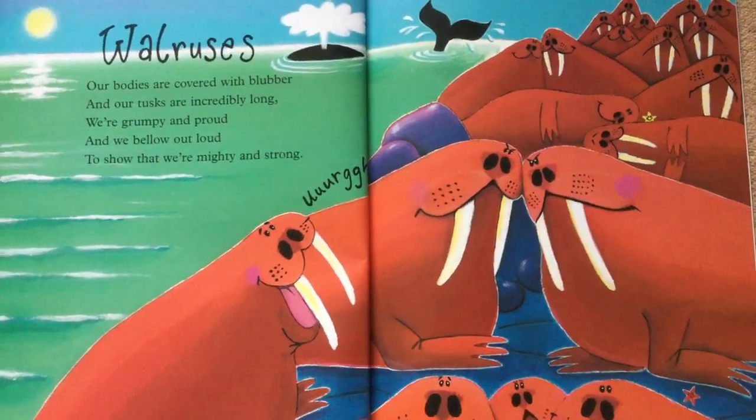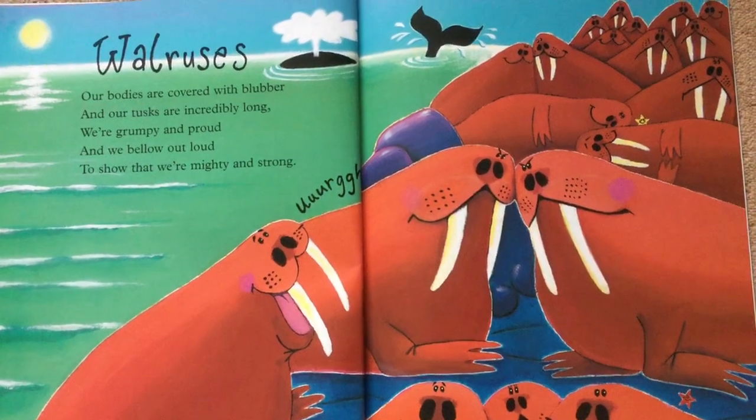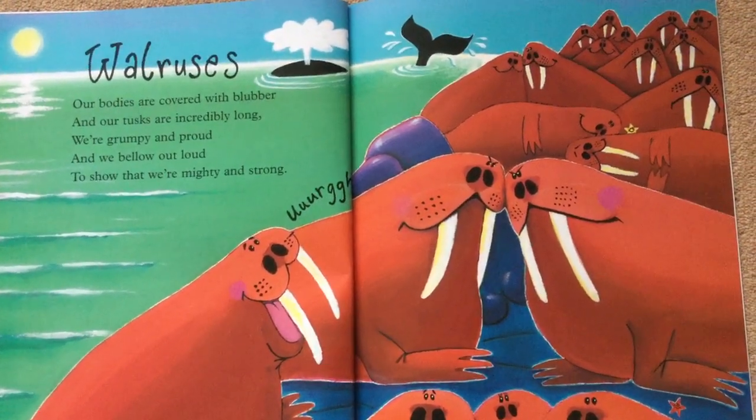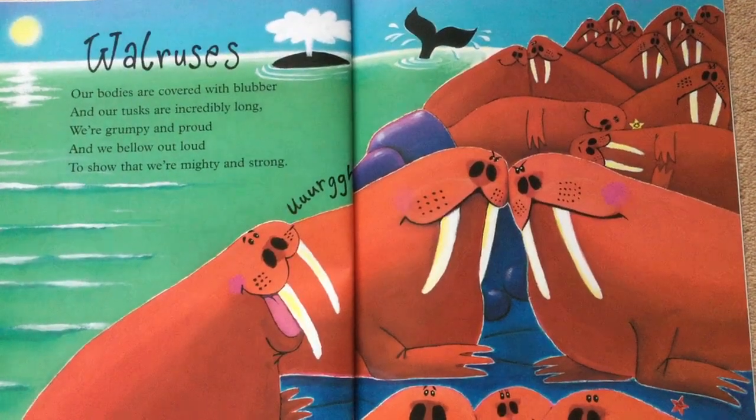Walruses. Our bodies are covered with blubber and our tusks are incredibly long. We're grumpy and proud and we bellow out loud to show that we're mighty and strong.